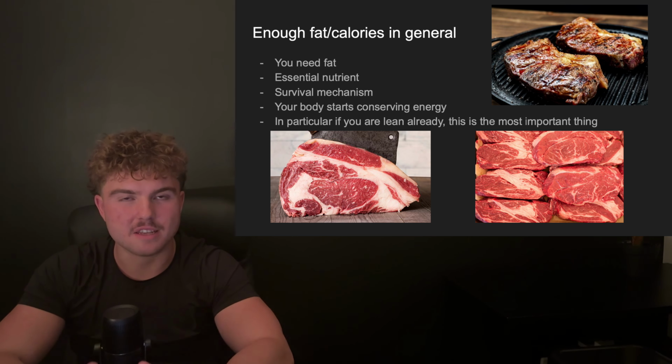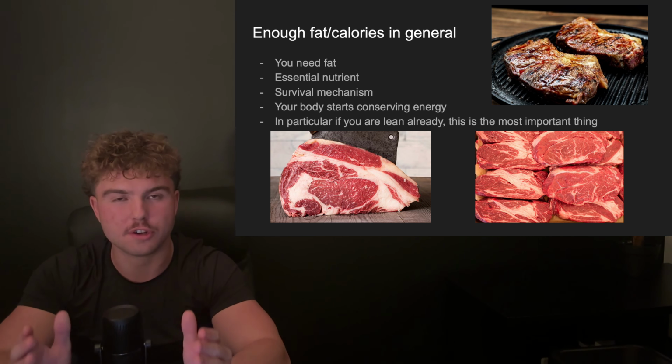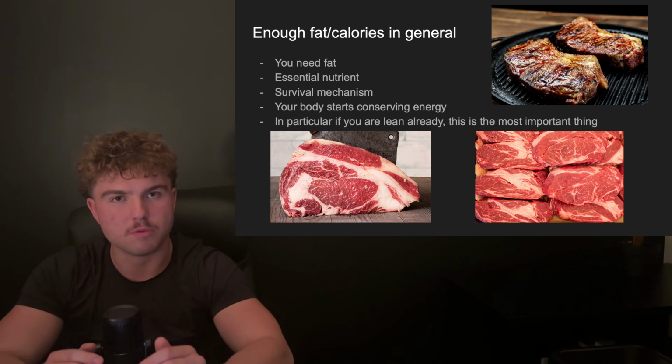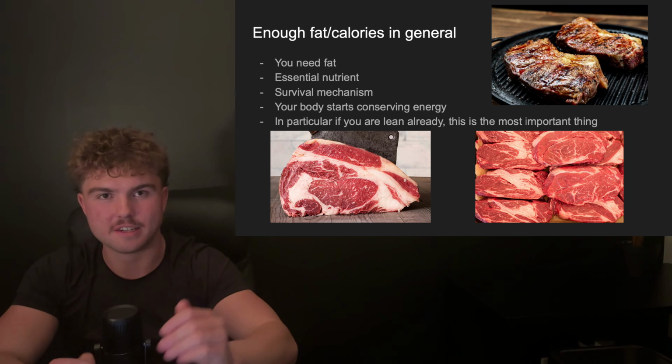The reason it does this is because your body doesn't know that there's a supermarket down the road. It still thinks we're in caveman times and that a food scarcity could occur at any moment. So all you need to do to fix this is to start eating more, and your body will ramp back up its energy levels as it realizes that it's not going to die, it doesn't need to conserve them anymore.